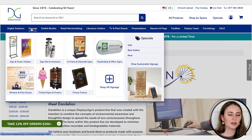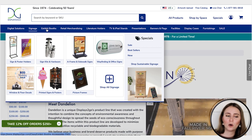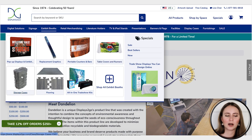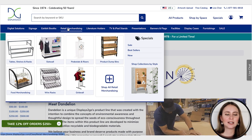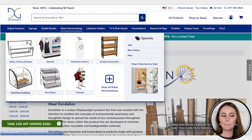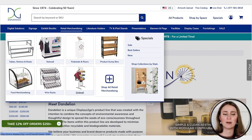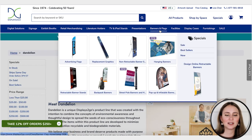So they've got all sorts of signage. You can do all sorts of different custom signs, and they've got all sorts of different sign holders. They've got portable counters and bars, table covers and runners. You can order a custom tablecloth. They've got storage cases, flooring, retail merchandising. I think you guys will spend a lot of time in this category because they have things like product dump bins, food merchandising if you sell food, grid walls. I see a lot of vendors use grid walls, so that could be a great way for you to display your products. And then if you have an iPad, you could get an iPad stand.